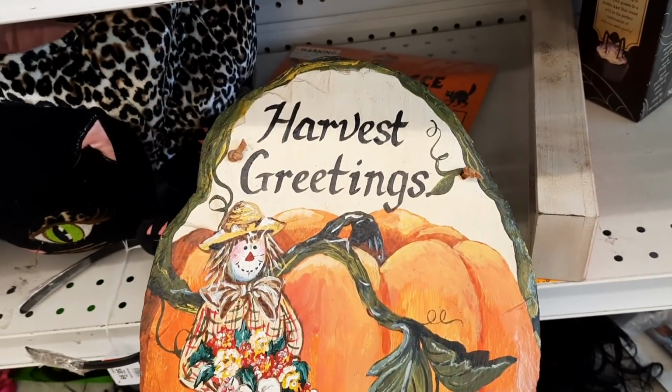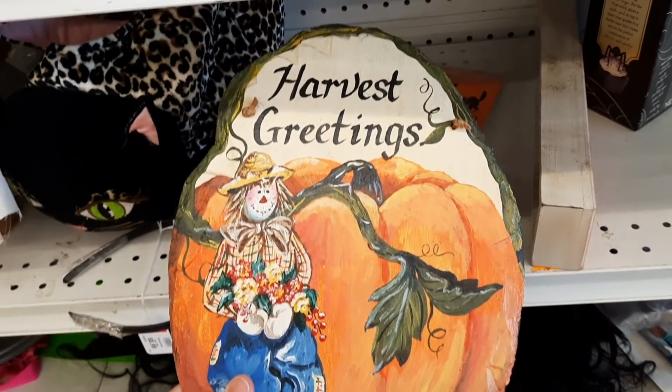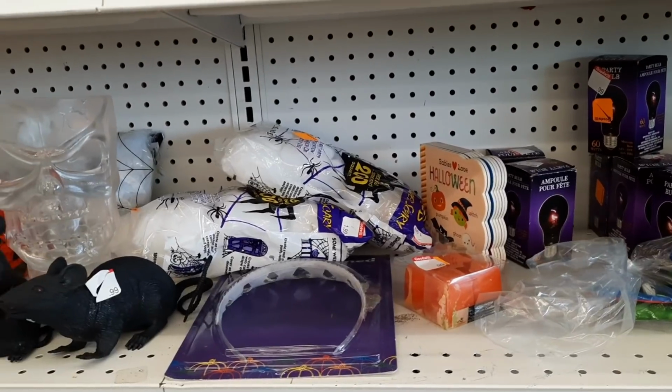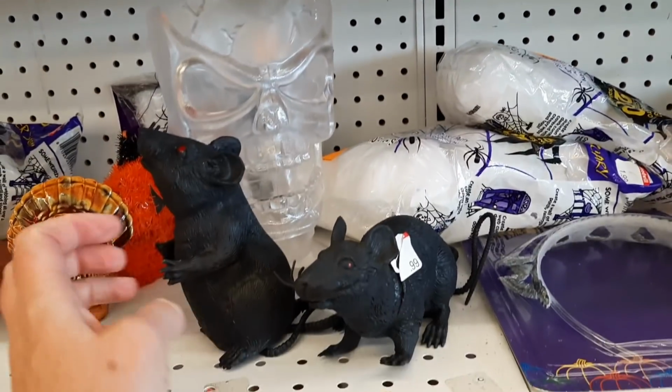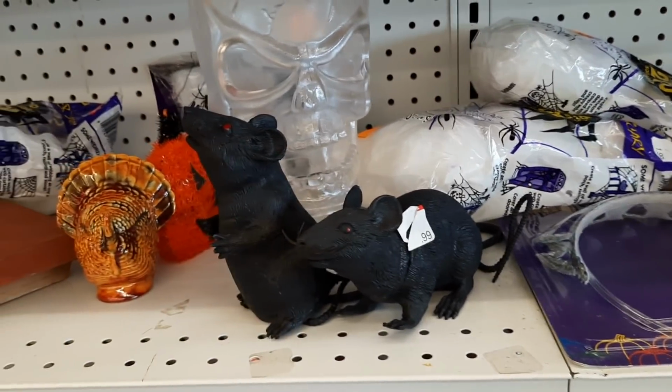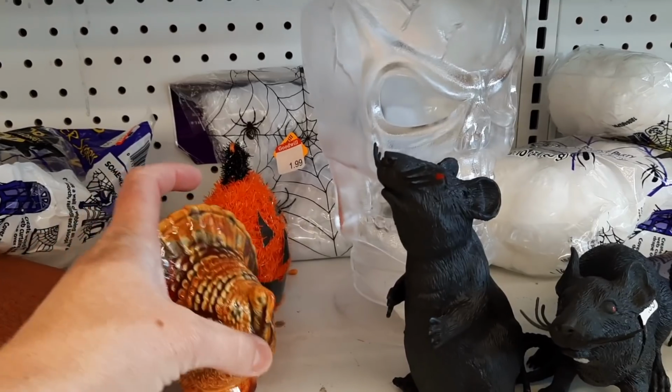And I found this hand-painted slate, Harvest Greetings. I thought it was very well done, and there weren't any chips, and it comes with the hanger on the back. There are these weirdo rat decorations. I kind of tend towards happy Halloween and not scary Halloween.